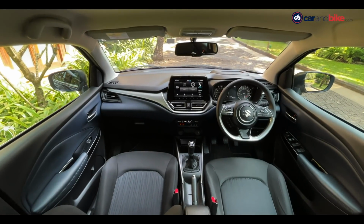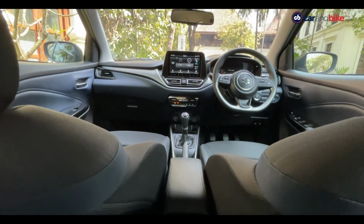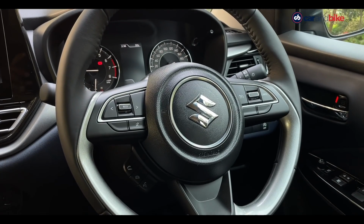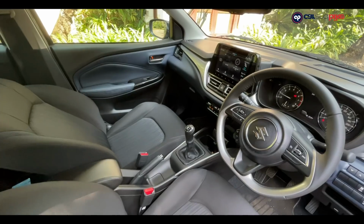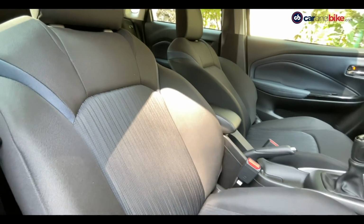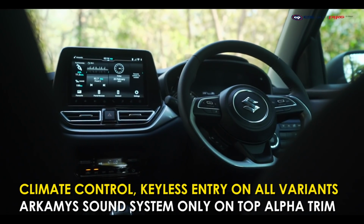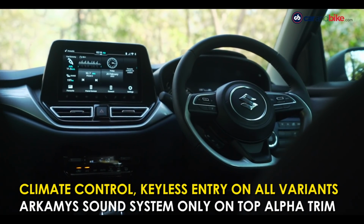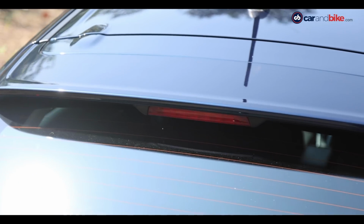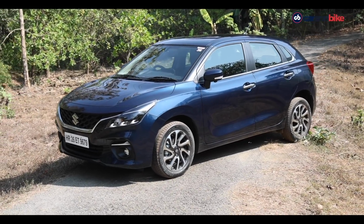Features like auto climate control, keyless entry and rear defogger are available from the base Sigma variant, while the Delta also gets 7-inch Smart Play Studio with Android Auto and Apple CarPlay, along with steering mounted controls and electrically adjustable ORVMs. Apart from these features, the Zeta trim gets a tilt and telescopic steering wheel, push button start, driver's seat height adjuster, Hi Suzuki voice assistant and Suzuki Connect. The top of the line Alpha trim you see here exclusively gets features like Smart Play Pro Plus, an Archimedes sound system and a leather wrapped steering wheel. Maruti Suzuki has decided against giving a sunroof even now, a feature other cars in the segment come with.